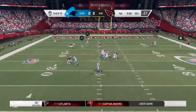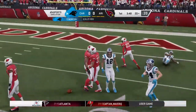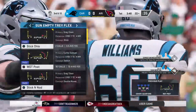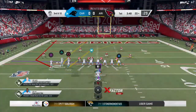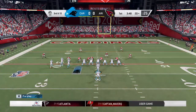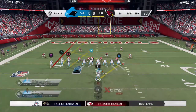Throwing again. Newton. And that's going to be incomplete. A lot of contact, no call, and it's third down. So back-to-back incompletions. Third down here in 10, but you're still in field goal range. And that's the thing to keep in mind. They're in field goal range. So now you don't take any unnecessary risks, but you try and find a way to get back to what you were doing earlier in the drive in order to finish this one off.